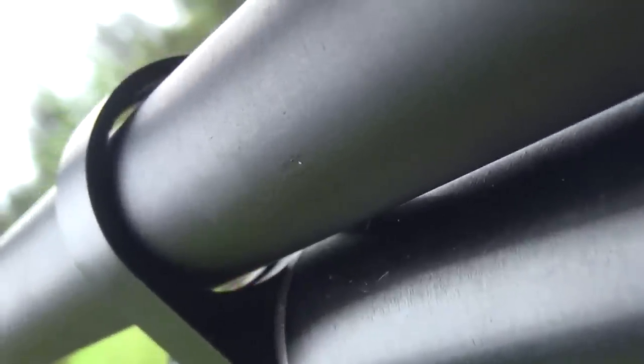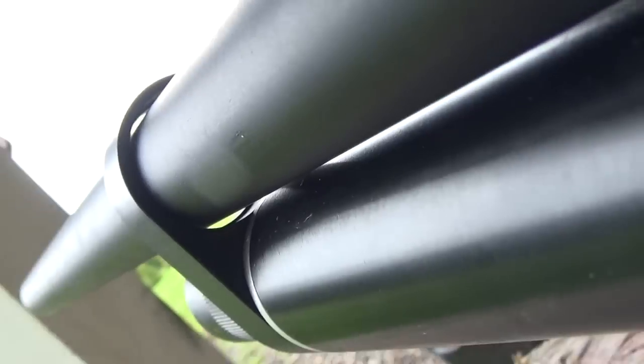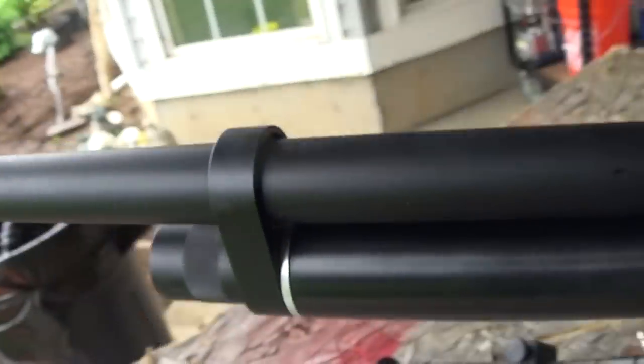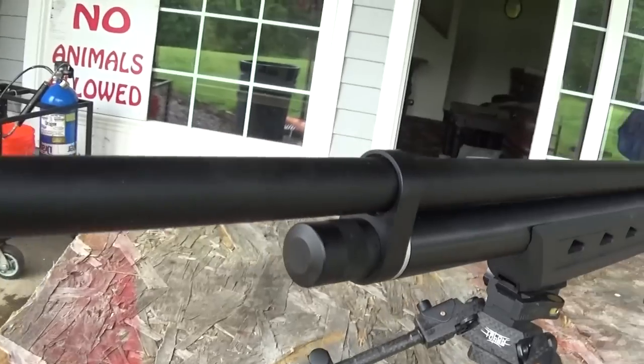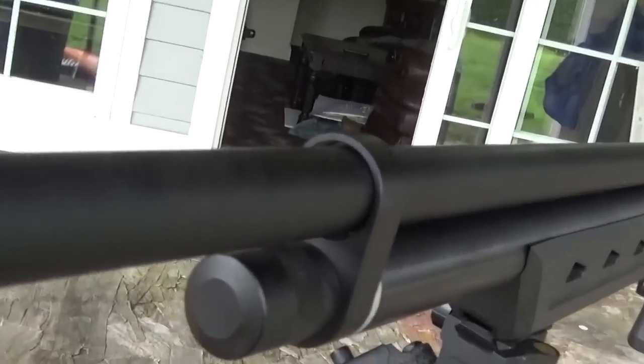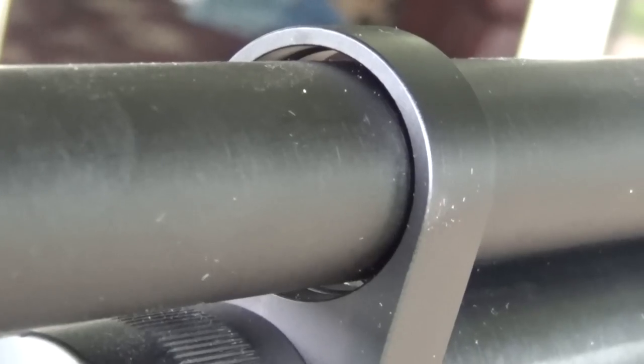This barrel band is not actually touching the shroud anywhere. So I know some of you guys like to buy barrel bands, so this one could actually use one, even though you see one right there. But yeah, it's definitely not touching. It's got a good 2 millimeters all the way around it.